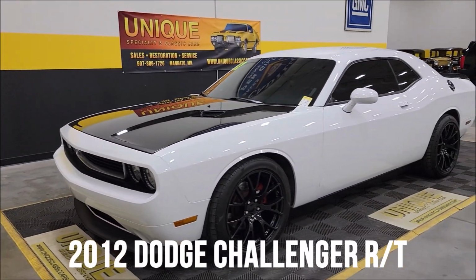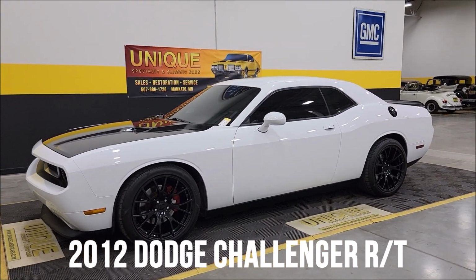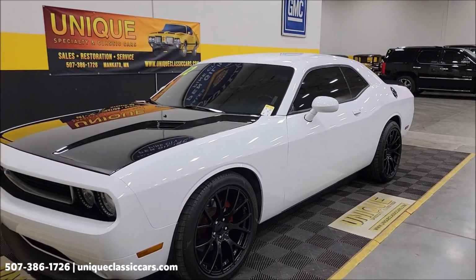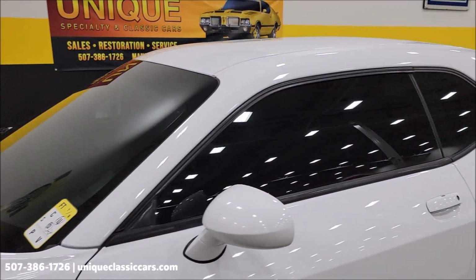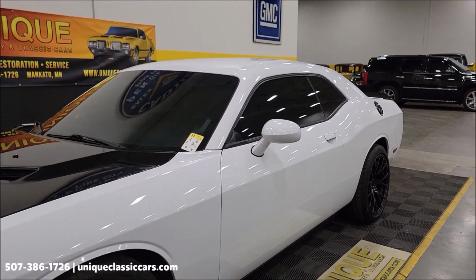2012 Dodge Challenger RT here at Unique Specialty and Classics. Clean Carfax, two-owner car, actually titled in Texas and Nebraska before coming to us. Just a touch over 100,000 miles on it. Now, I want to note the windows, front glass, know your state and local laws as far as percentage of window tint.